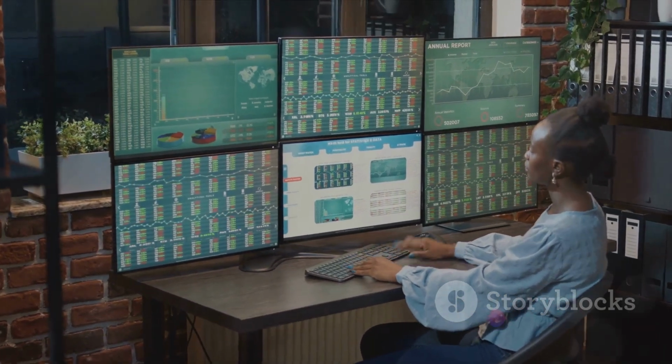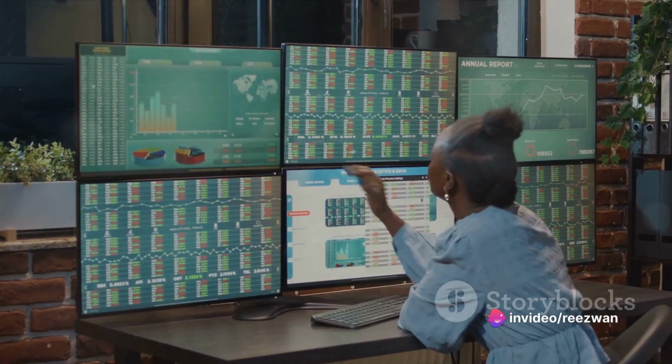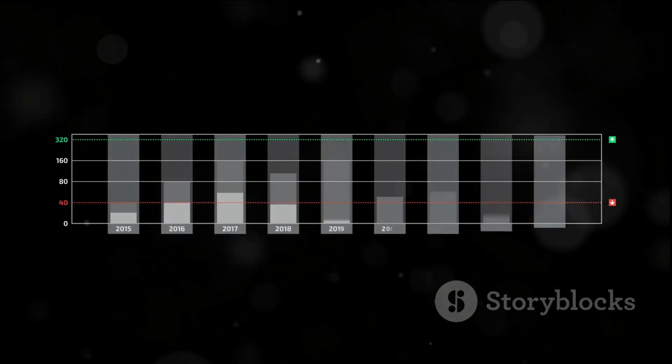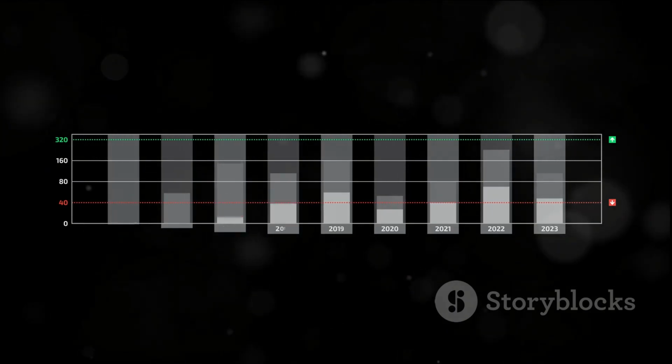So, next time you're about to place a trade, ask yourself, have you considered your position size? Is it in line with your risk tolerance and trading strategy? If not, it might be time to give it a second thought. Because in the world of trading, it's often the small decisions that can have the biggest impact.